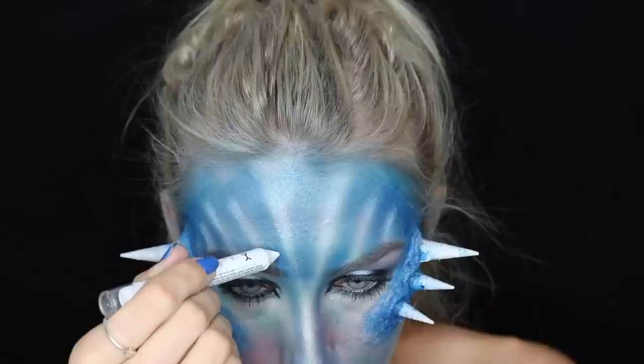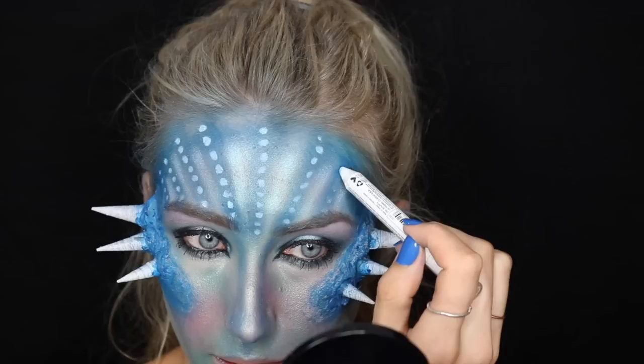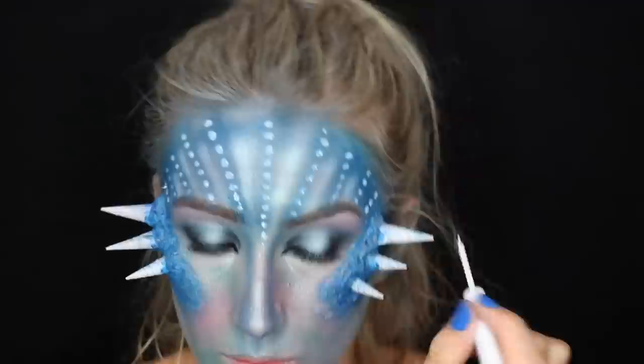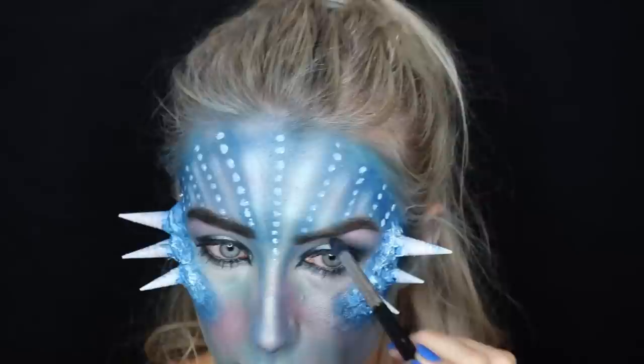And then I take the NYX Jumbo Eye Pencil in Milk, and then I do dots from smallest to biggest up those lines. And now I'm taking the NYX liquid liner in white and I'm putting little dots in all those circles just to make them look a bit more defined. And then what I do is take that black eyeshadow and put this in my eyebrows because I wanted my eyebrows to be a bit darker.